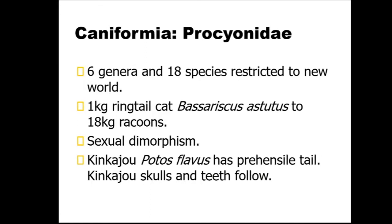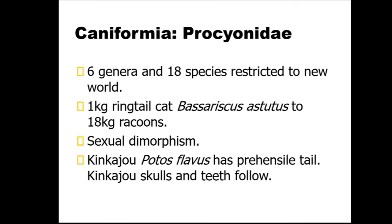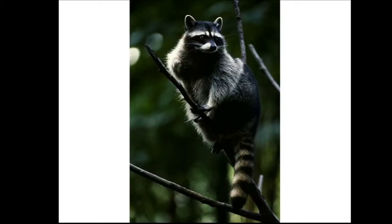The procyonids are the raccoons and the kinkajous and things of that sort. There are 16, 18 species in the New World. They are all in the New World. They are generalists, and everybody has a story to tell about raccoons, but they are incredibly good at exploiting their habitats. We'll just leave it at that.